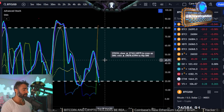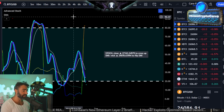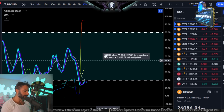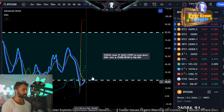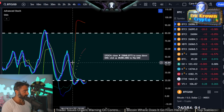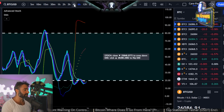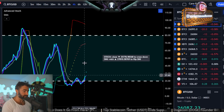So starting off over here, daily time frame remains with its downside momentum as long as Bitcoin's below 27,150. 12-hour time frame will turn back down below 26,420. Again, getting kind of in the critical zone right there. 6-hour time frame is going to actually turn up above 25,850. 4-hour time frame is going to also be turning up here with a little bit of bullish divergence there too.